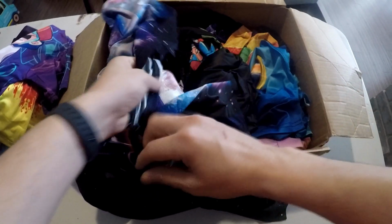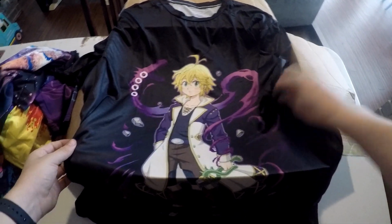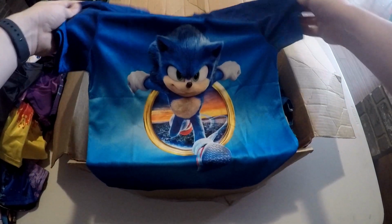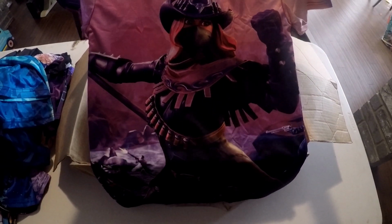It's a size 2XL, so it's a big one. It's an anime. I believe this is from Seven Deadly Sins, the anime. I'll have to use Google Lens on that one too. I like to make sure I know what my products are. Another Sonic. Preston Plays, that's another YouTuber. Another Fortnite. Another Unspeakable here.